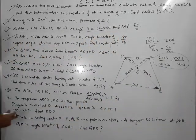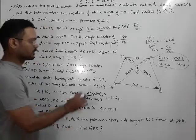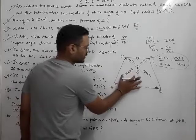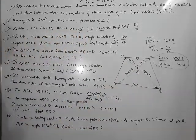Okay, this is also memory based, so we don't have the options and we don't have the answers for it, but you have to understand the logic of how it's been asked. Okay, how you have to solve this.